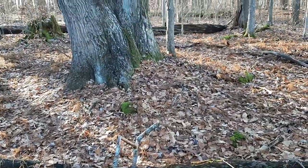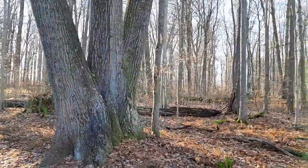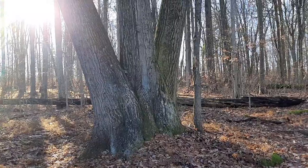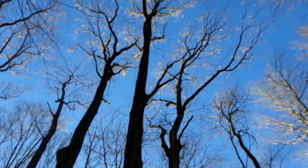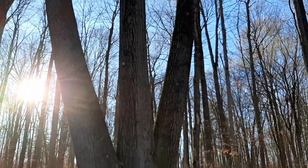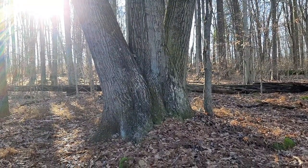Huge oak here, guys. Let me show you. So we got one massive oak here. Look at this. It's actually like three oak trees that come out of one. Check that out. It's just insane. It's like three red oaks and they join together at the base. And that base is like, I don't know, 6 feet across.